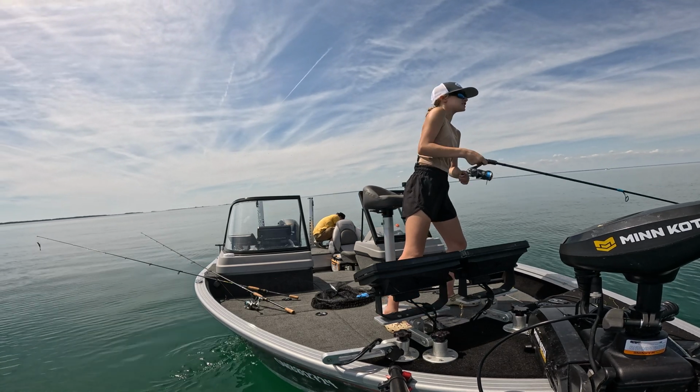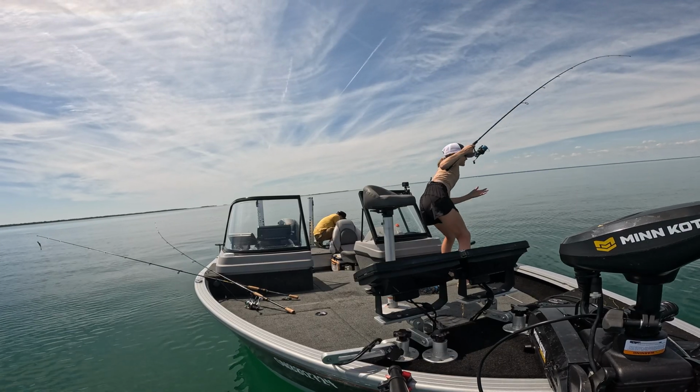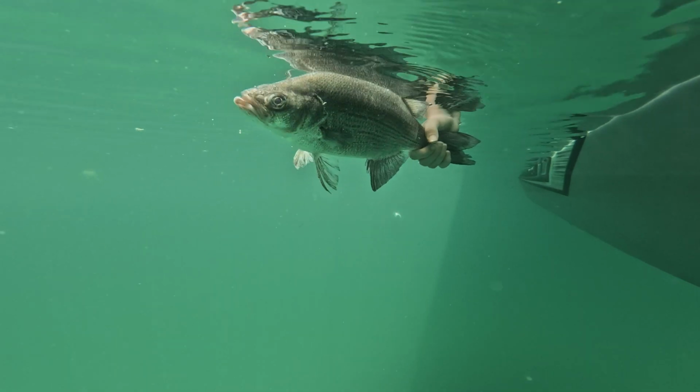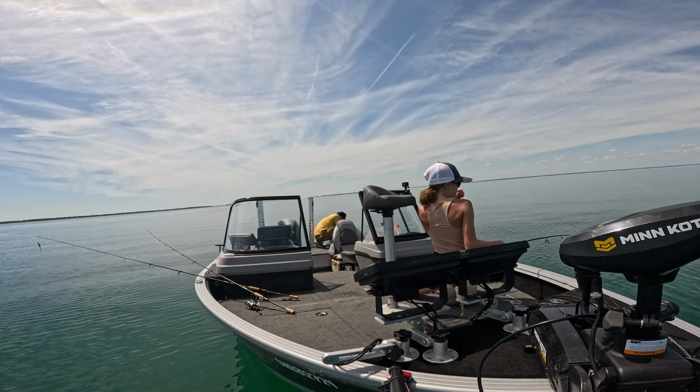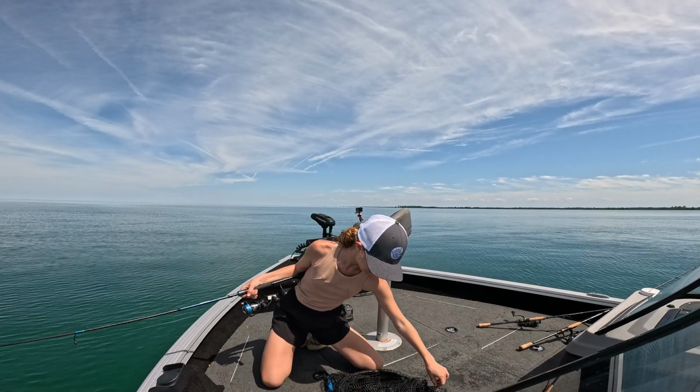Fish on! Oh shoot, your jerkbait's in the net. We're gonna improvise, guys. Dad and Avery are over there doing an underwater release, and I just hooked into a fish.